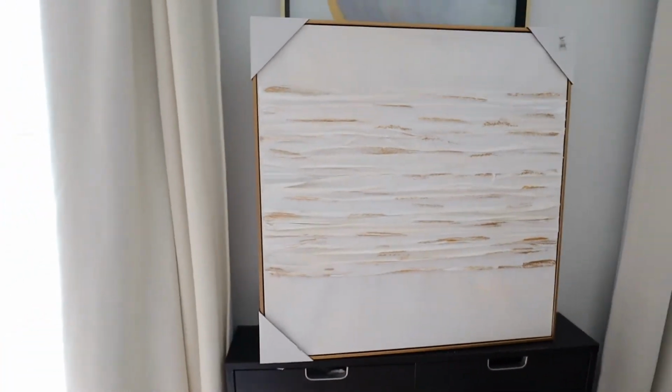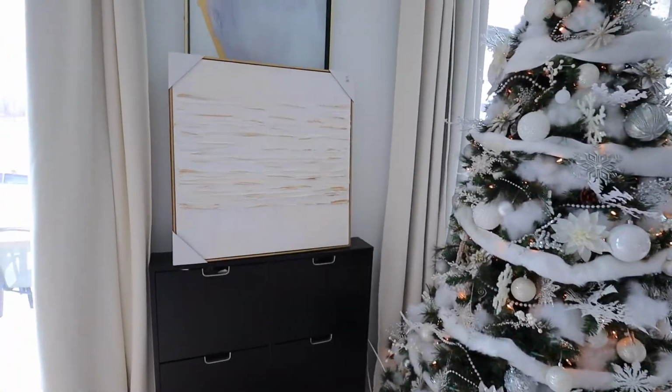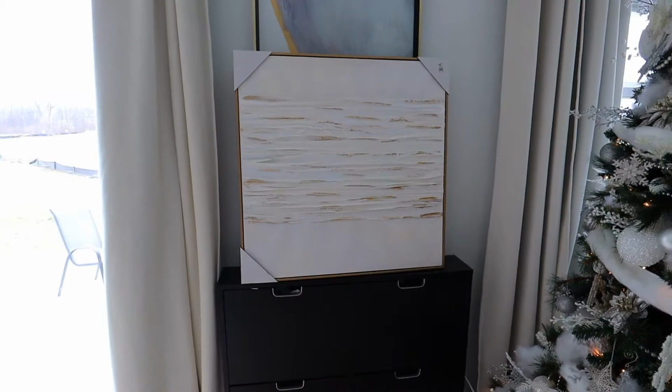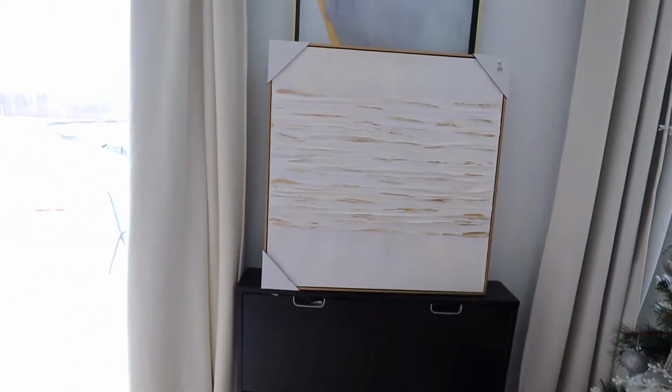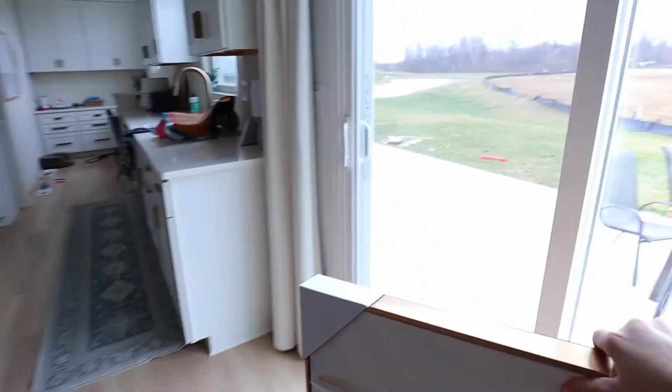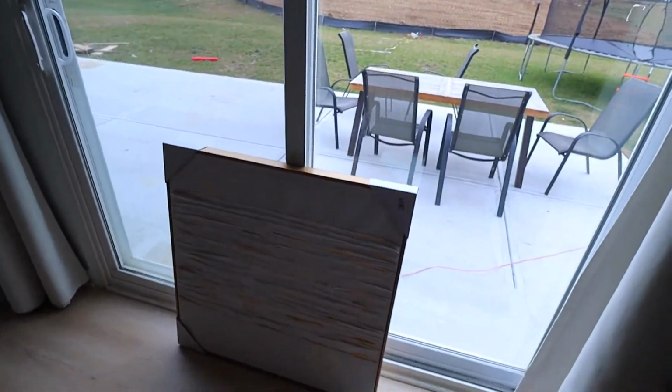I got this one from At Home and I was thinking about it here. I thought the white would look good with the Christmas decor. I'm not in love with it, and if I'm not in love with it, I know that in a month I'm gonna hate it. So I'm gonna take this down. I think I will just return it. I could use it somewhere else in my home, but I'm not in love with it.